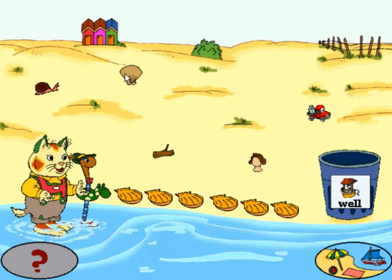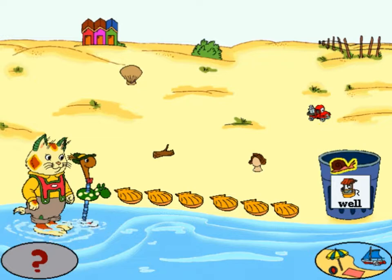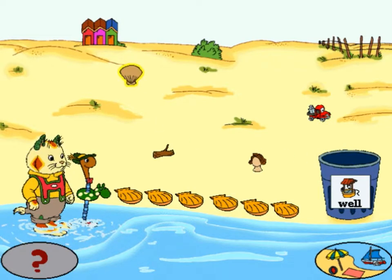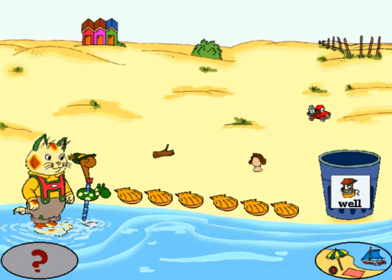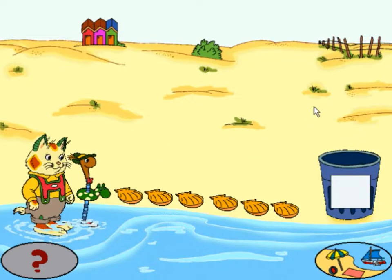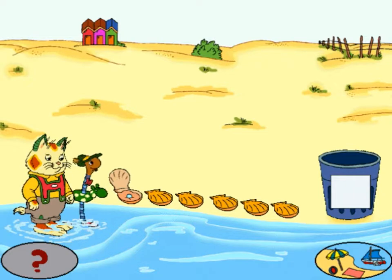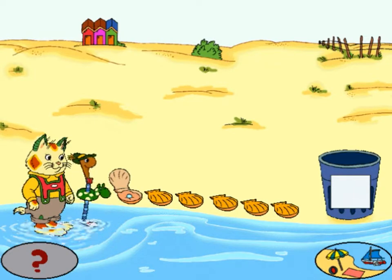Bell. Good work. Snail. Nice job. Shell. Way to go. Shell ends with L. That can is full. Now there are five to go.